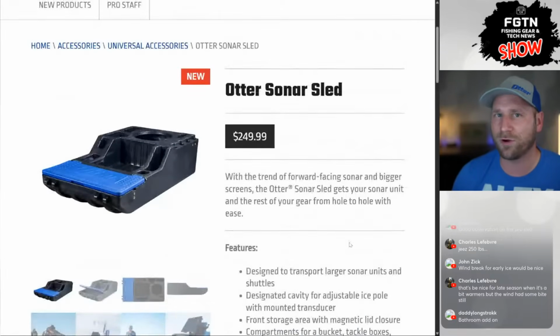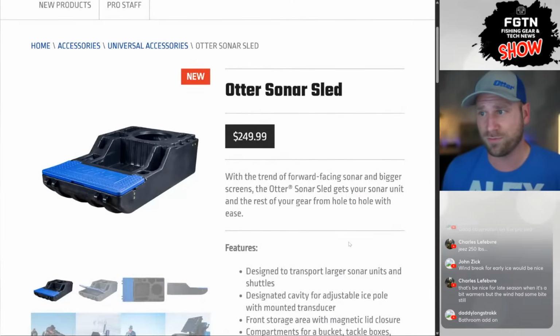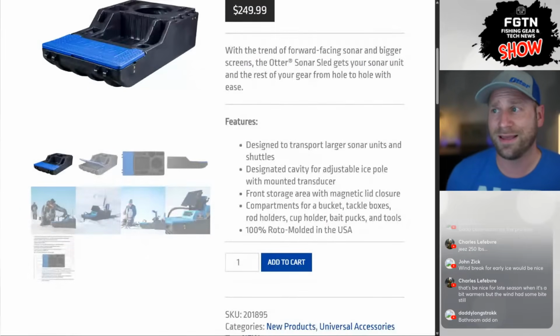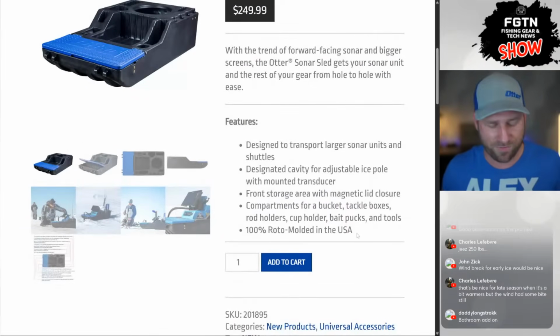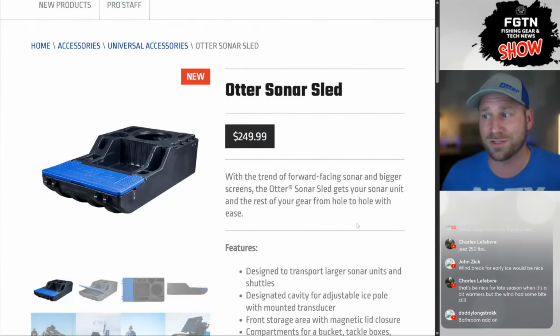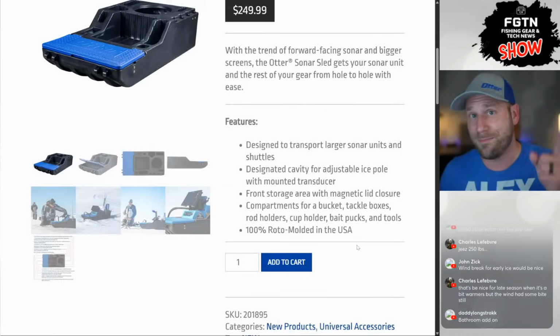I am waiting for an ice show to buy one because I would like to get a discount, because I buy all this stuff with my own money. But the interesting thing here is that Otter, hey Otter, if you're looking for feedback, one other thing I would love for you to put on the website around the Otter sonar sled: can you please put the dimensions and the weight of it? That would be super helpful.